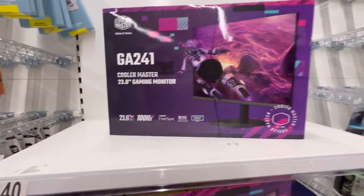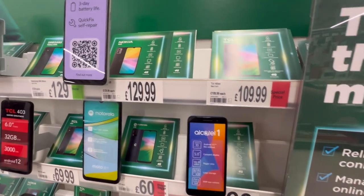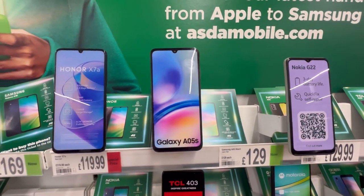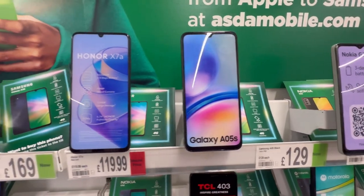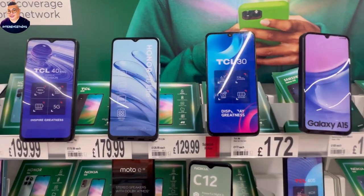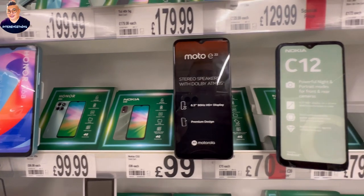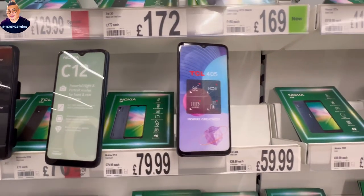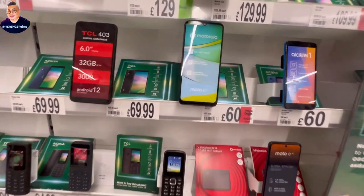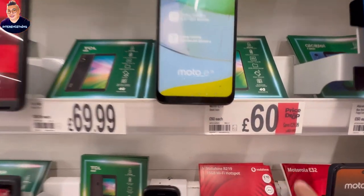So we have a gaming monitor. So we have phones here. So Asda do sell mobile phones. Nokia G22, £129.99, nearly £130. Galaxy A05s, £139. Honor X7a, special price, £119.99, as you can see, guys. This used to be £89.99. Now is a price drop of £29.99, so it's £60 now.